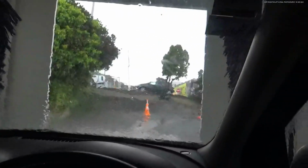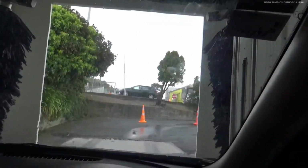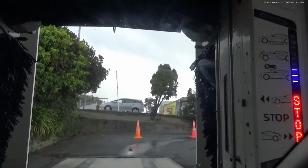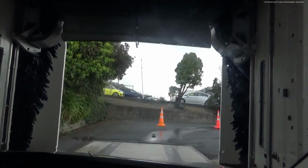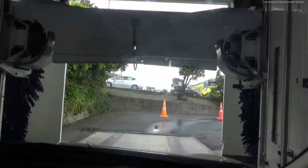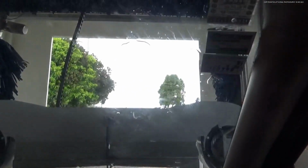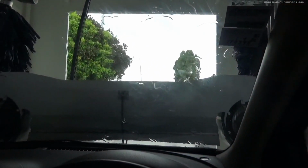All right. This is actually the first. I've only done two other car washes in the time that I've owned this car. This is the first MX22 I've been in from Istobal. That dryer's actually not too loud, I must say.